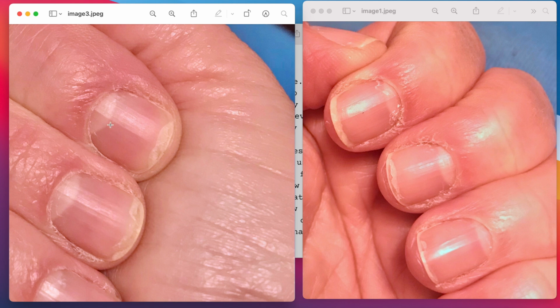Because what's happening is the sanitizers and the hand washing remove the precious lipids, the oils, in the skin and in the nails. And the nail cells are held together by those lipids. Once those lipids are gone, the cells start to separate and get loose, and you start to see this separation. Unfortunately, I know it's difficult, but the only solution to this is to apply protective oil every time you wash your hands. It really is possible.